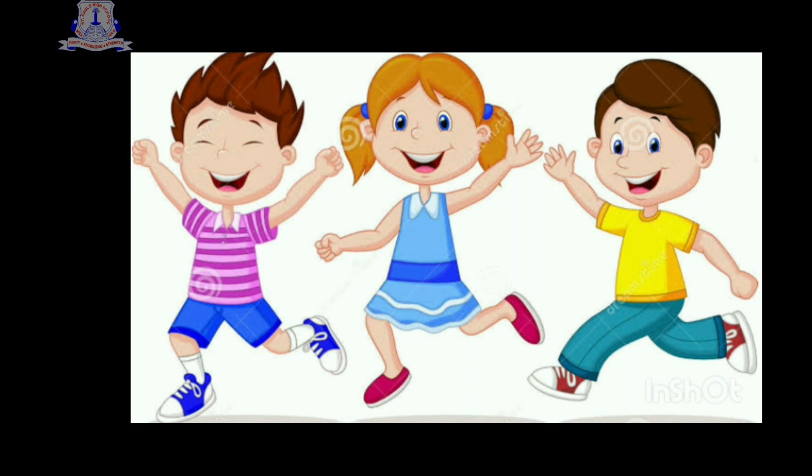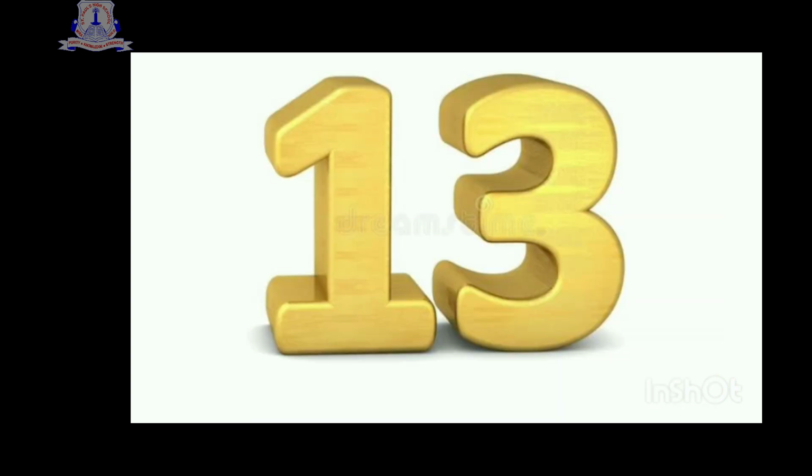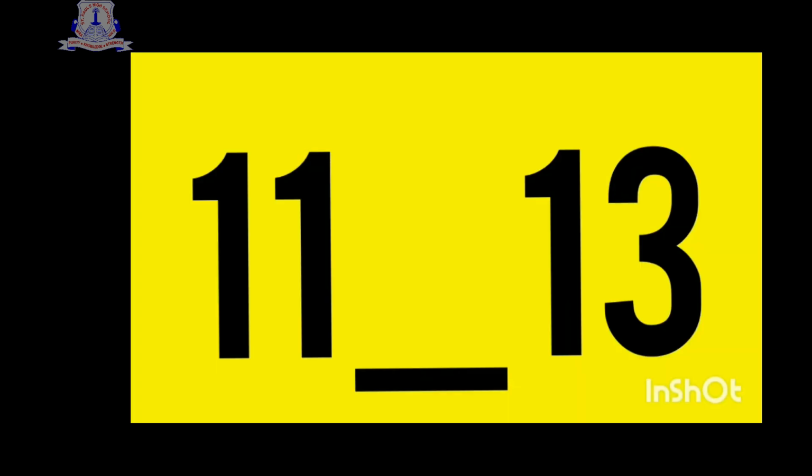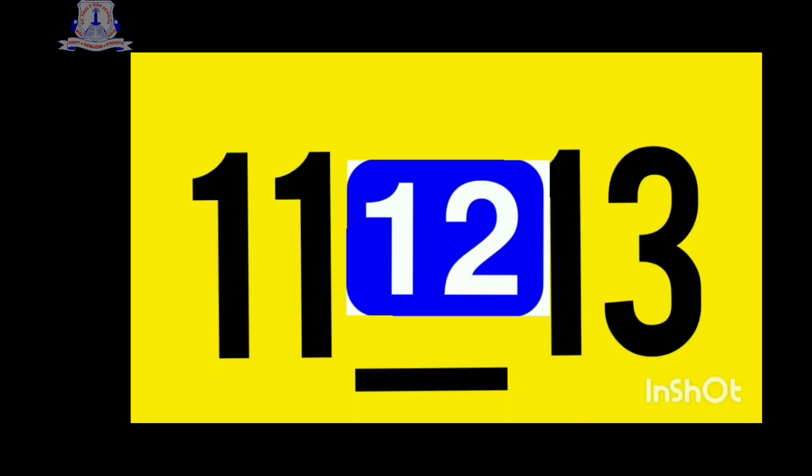Now we will do one more practice. We have number 11, then 13. Now in between 11 and 13, which number will come? The number missing is, yes, come on, find out. 11, 12. The number that will come is 12.